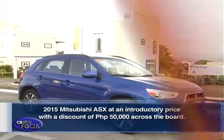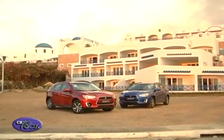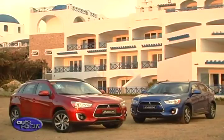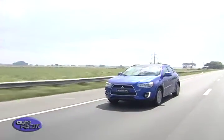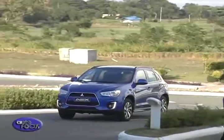Well, tungkol naman sa ASX, itong bagong pambato ng Mitsubishi Motors Philippines, matindi ito. Magaling na sasakyan dahil it personifies the future of the car industry, especially sa crossover SUV. Magaan siyang dalhin, very drivable, maneuverability niya matindi talaga, para kang nakasakay sa isang luxury sedan.